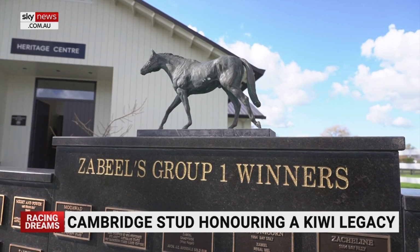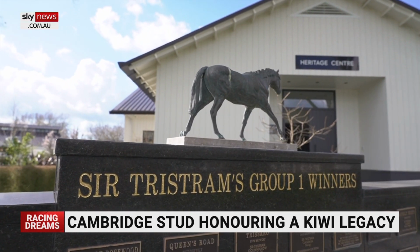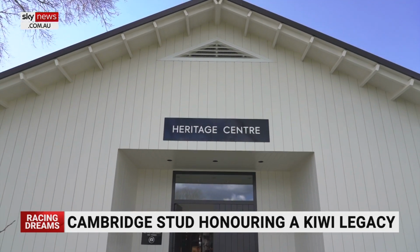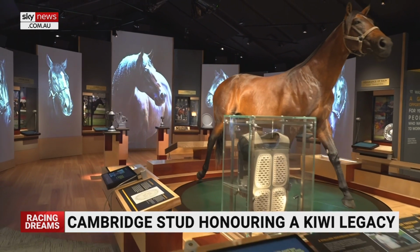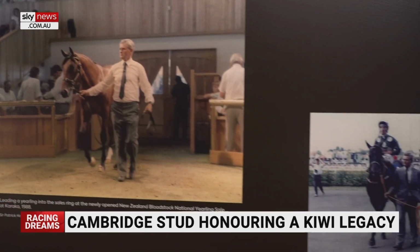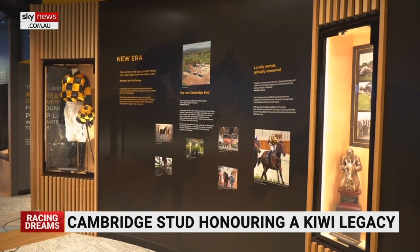When we created the Heritage Centre, first, as I say, it was to profile the two stallions, Sir Tristram and Zabeel, and what they left in the Australasian racing arena. Inside is something else. It tells a big story. One side of the museum shows Sir Patrick's story and all that went on, and then as you move around the museum, it comes into the new era.